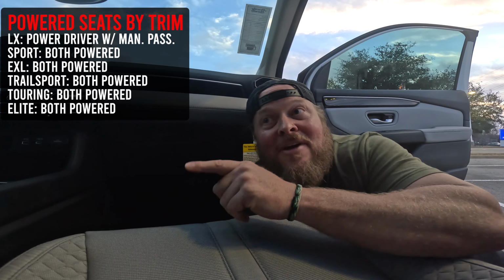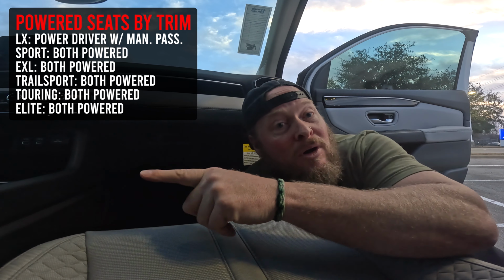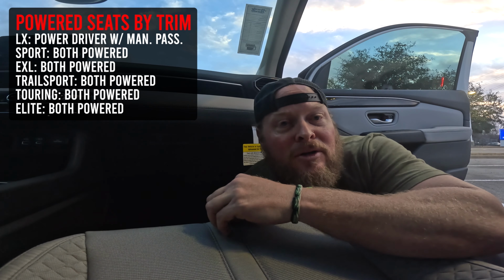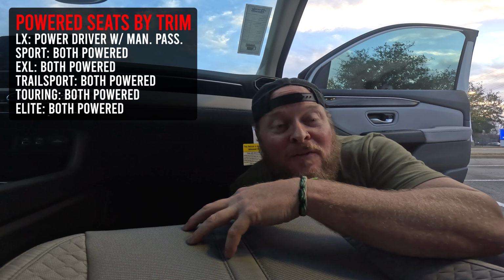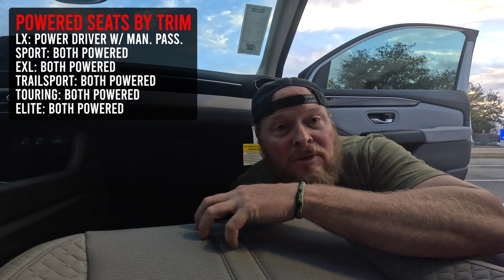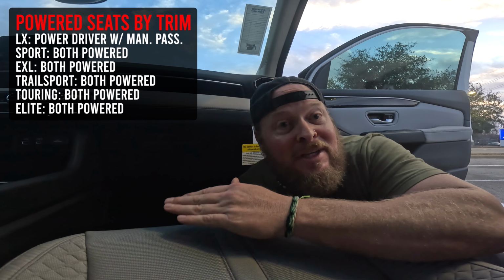I will point out, on that side and this side, depending on the trim level you get, is going to depend on whether you have a manual seat or maybe you have a powered seat on that side and a manual on this one, or powered over there and powered over there. So I want you to understand, depending on the trim level of the vehicle, it may affect whether you have powered seats. So if that's a big decision for you on your car, understand it may cause you to jump trim levels to get to what you want.